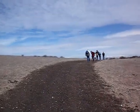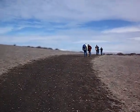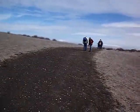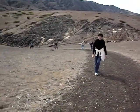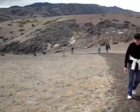Here we are continuing on the hike at Santa Cruz Island.